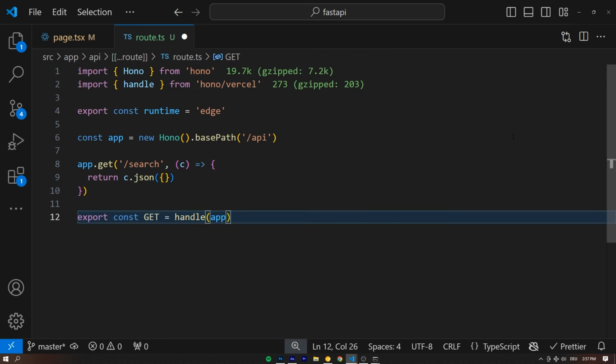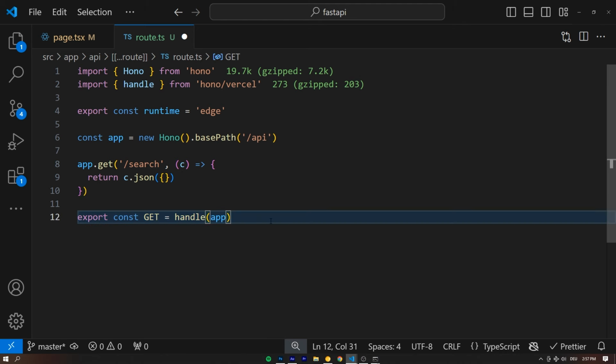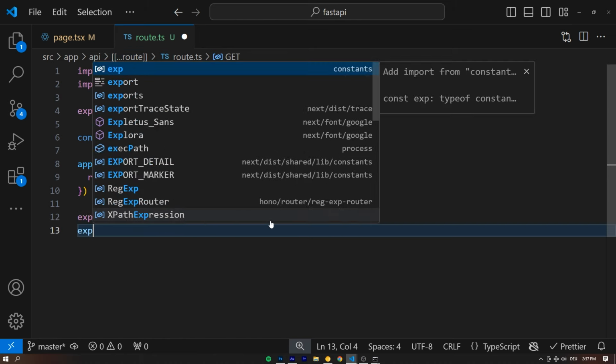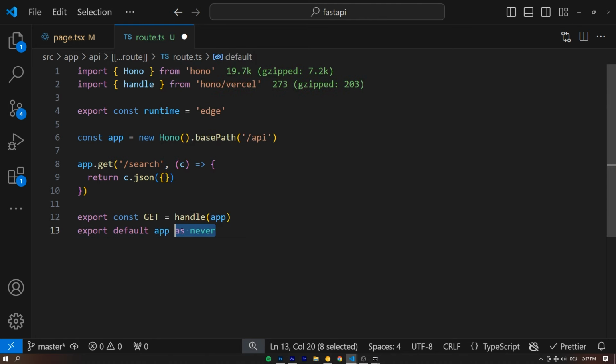So they have a Vercel integration we can use. If you want to deploy this to Vercel, then this will handle our requests or the user requests. And if we deploy this to Cloudflare Workers directly, we can export default app as never at the very bottom.